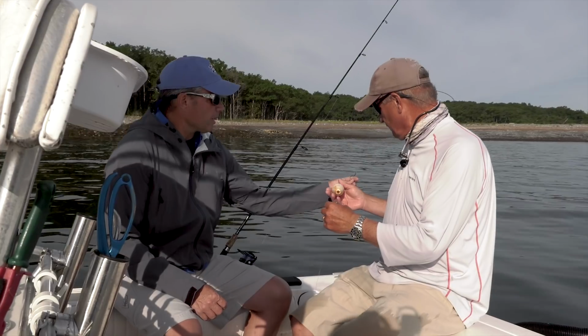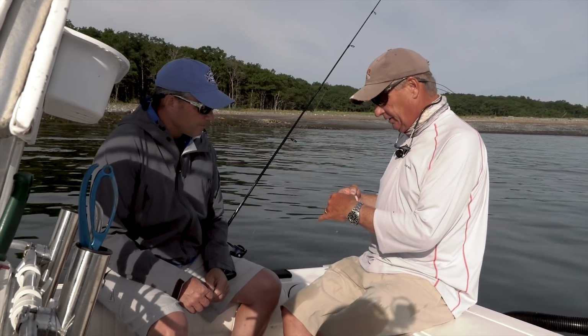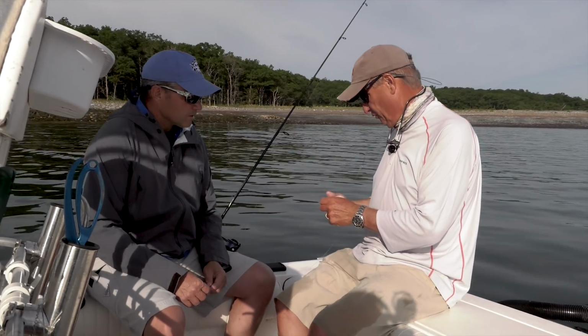Now notice you go to two barrels. Is this because of the line twist that you'll get sometimes with these mackerels? Yeah, because the mackerel's swimming all the time, so you use a barrel swivel that spins back and forth.